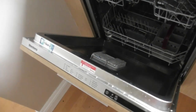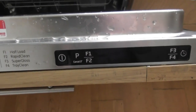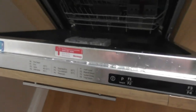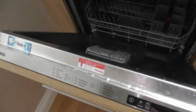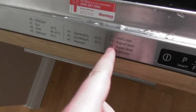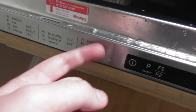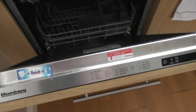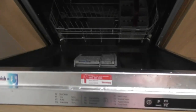It's brand new anyway, and quite a lot of the design of it, especially the design of the display, and the programs and the options on it as well. Whereas the other Blomberg, the previous one, didn't have any options anyway. But this one's got options, which are F1, F2, F3 and F4, so you can put your set options. On the other one I think it does have options, but I can't remember.